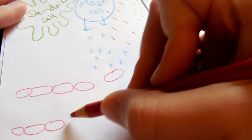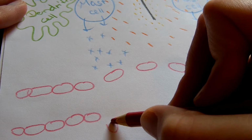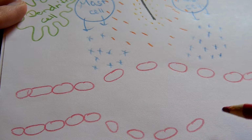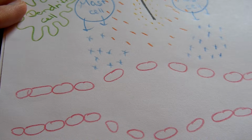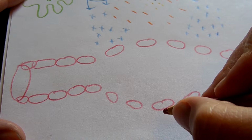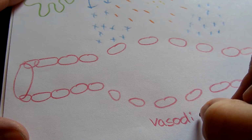We also have another layer down here. So at first they're tightly connected because they have not been influenced by the histamine. But then down here in this area, the histamine caused vasodilation, which means that the individual endothelial cells moved apart. Alright, perfect. So right here, this area displays vasodilation.